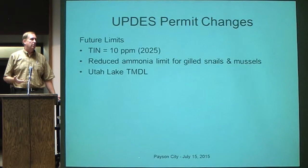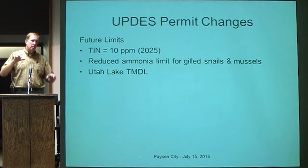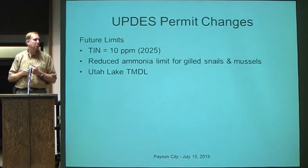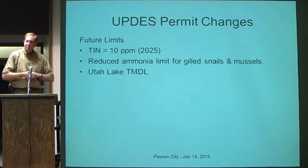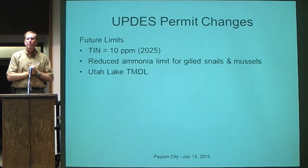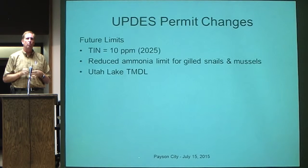They're currently working on a TMDL on Utah Lake. They've been working on it for years. Can you explain that, Brad? So what I call it, or what it really is, because TMDL to me stands for too many damn lawyers. There you go. So really what it stands for is total maximum daily load. So that's what that abbreviation stands for.